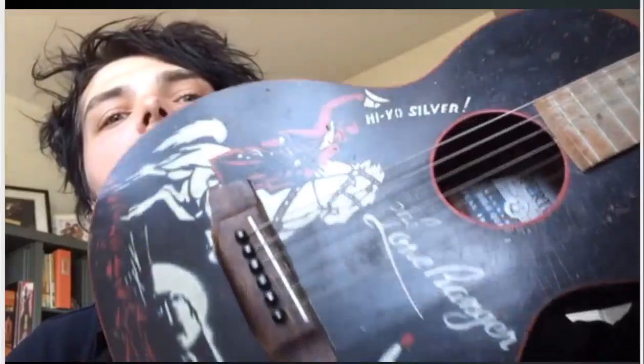Oh, let me show you this guitar. I had loaned it to Ray Toro for a little bit. They're these old cowboy guitars. Can you see it? You can get them on eBay and stuff. They used to make them for little kids, and this one's a Lone Ranger. But it actually has a really cool sound. Has a hard time staying in tune, but it has a cool sound if that's what you're looking for.